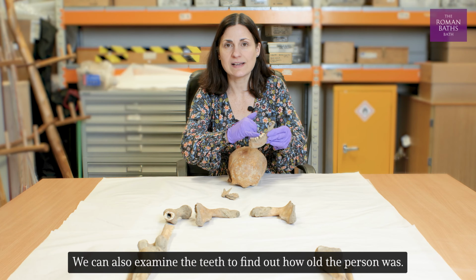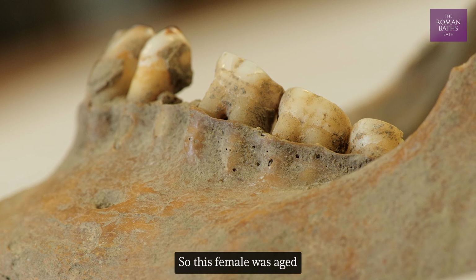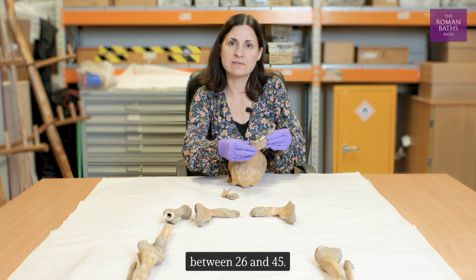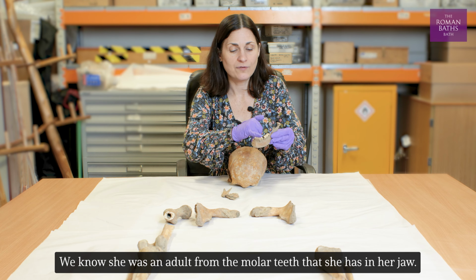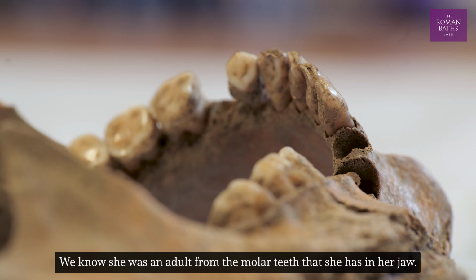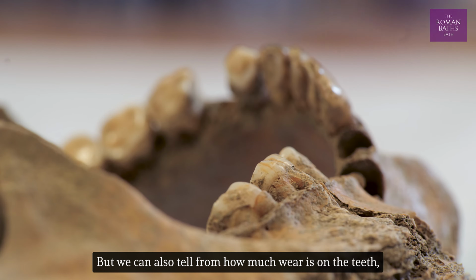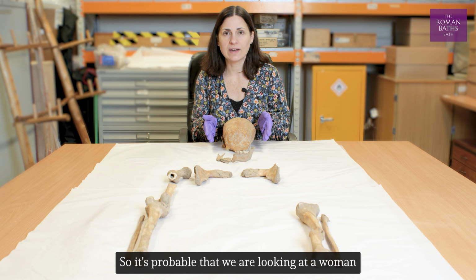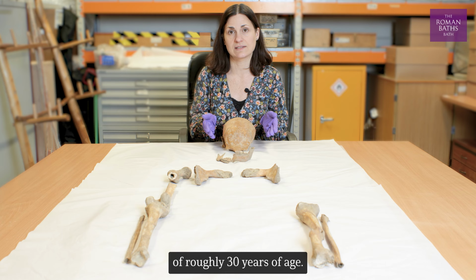We can also examine the teeth to find out how old the person was. So this female was aged between 26 and 45. We know she was an adult from the molar teeth that she has in her jaw, but we can also tell from how much wear is on the teeth how old she was likely to be. So it's probable that we are looking at a woman of roughly 30 years of age.